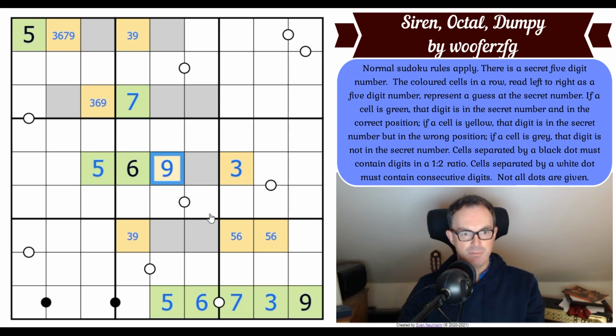Can we do that a bit more? What about the first digit is a 5, so that's not useful. The fourth digit is not a 3. Well, it is a 3 in the real number, but it can't be a 3 here, therefore, because that's a yellow digit, so that's a 9. Which means that's a 3 by Sudoku. That's not 9. That's in the second position, so that can't be 6 because it's yellow. This one can't be 6 because it's yellow.